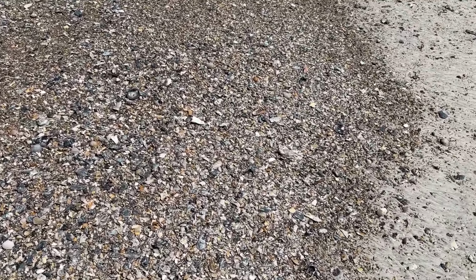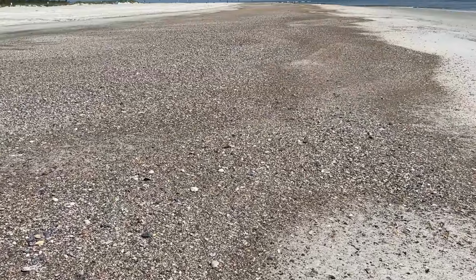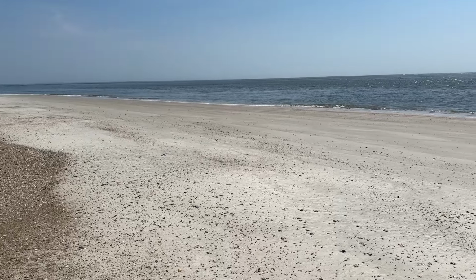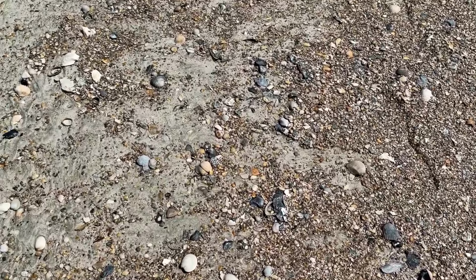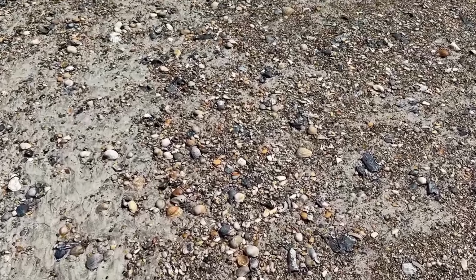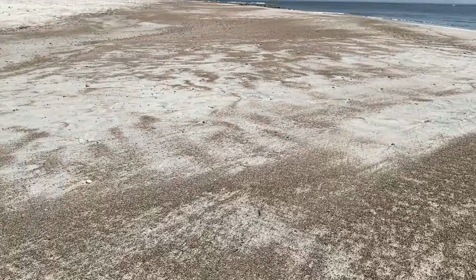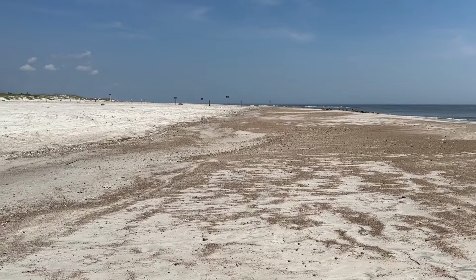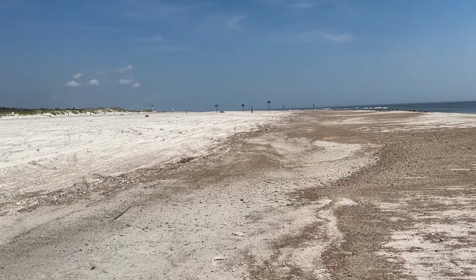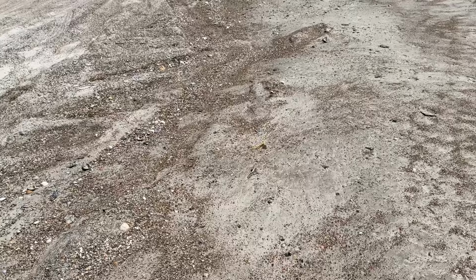So a lot of this shell bits or shell hash was on this southern tip. And I'm imagining there's some good shells out here, like after a storm. I've seen a YouTube video where a lady was shelling and found lots of big shells out here, lots of knobbed whelks. And I mean, this is the middle of the day, so I'm sure all the early birds got anything large that washed up. But I'll go check the water in a little bit.